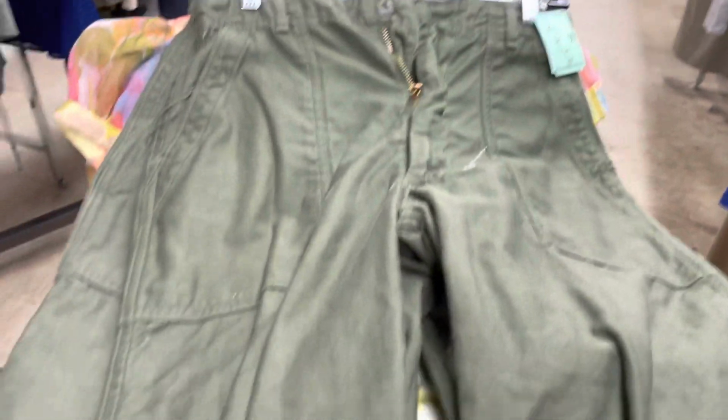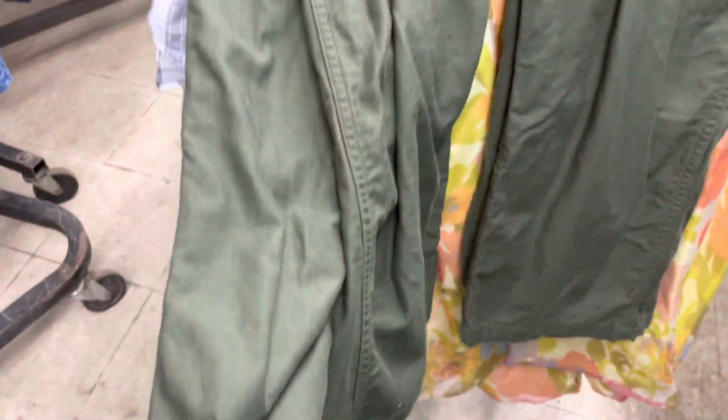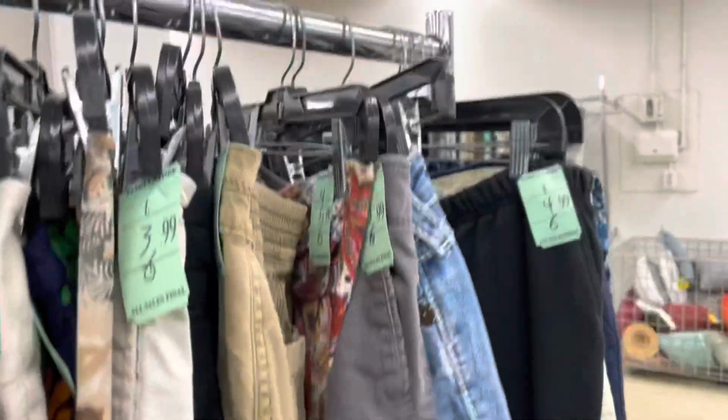They comped out really well, and really interesting history behind what exactly they were. The very end of the rack, I found a new to me brand I've never found before. These were a great pair of True Religion shorts.